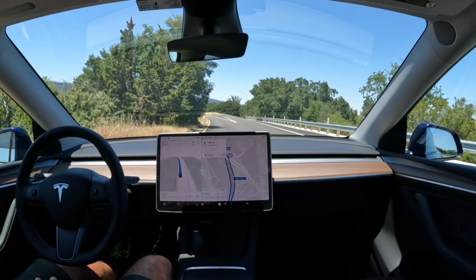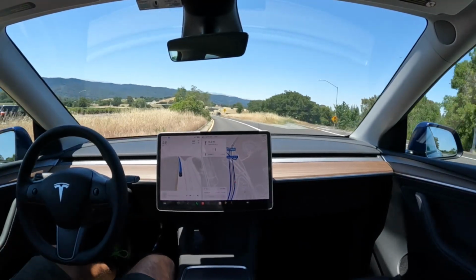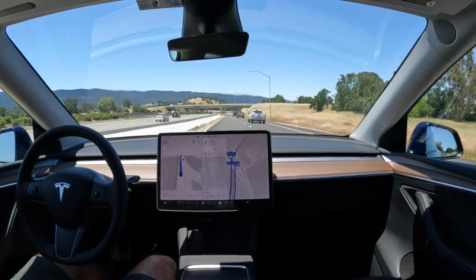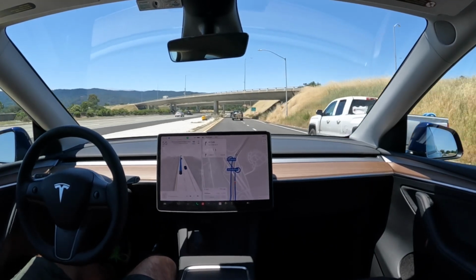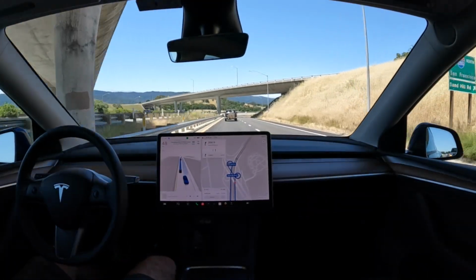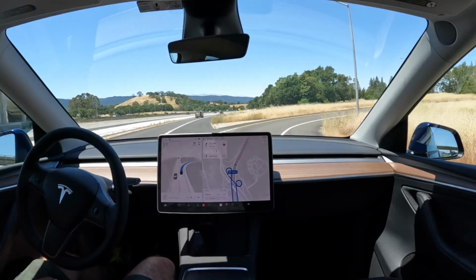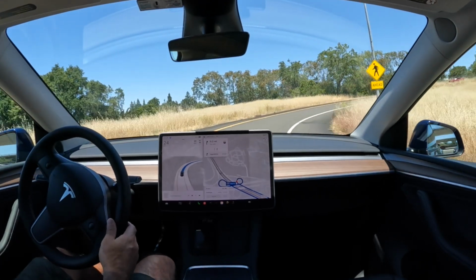I would say this drive is perfect right now. Really can't tell much of a difference from your average human driver. Okay, so now I said that, and now we're doing something weird. We got to get over, and we just decided to go ahead of that truck, and now we're going to cut in, and that was not very cool for that truck. Not dangerous, and he was just chilling, so I just let it do it.